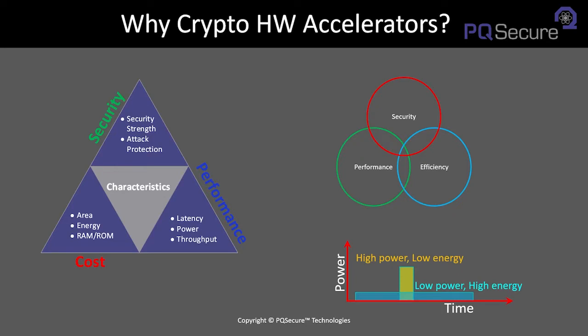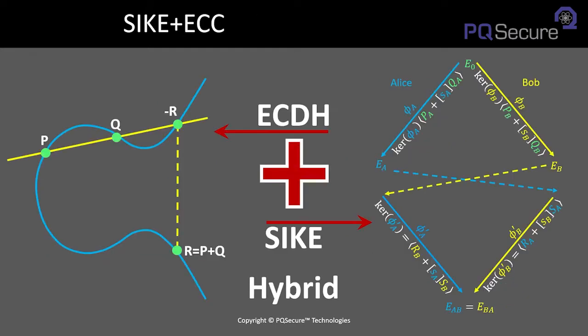So the primary reason why you want to use a hardware accelerator in addition to your Cortex M4 is just that it provides a much better trade-off between performance, security, and efficiency. So for security, you can use harder schemes that maybe the Cortex M4 can't really do in a feasible amount of time. For performance, you get a much higher throughput and thus a much smaller latency. This does cost additional area and energy, but because you're doing so fast, you can even turn off the main processor during it. You're achieving a much lower power envelope and a much lower energy envelope.